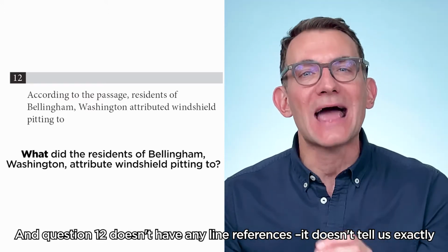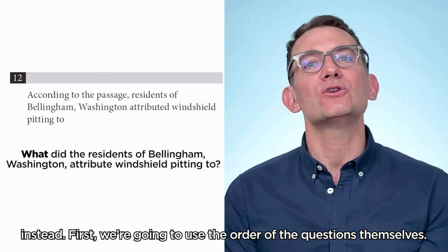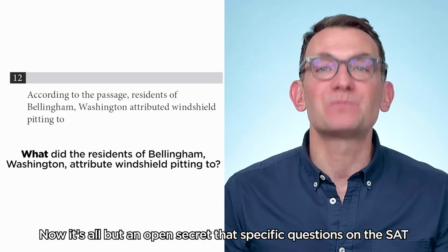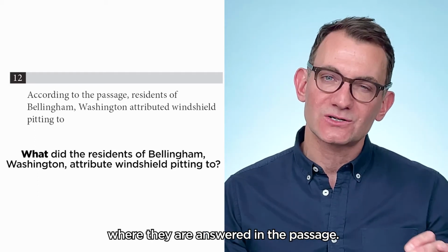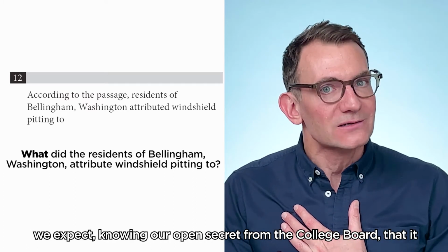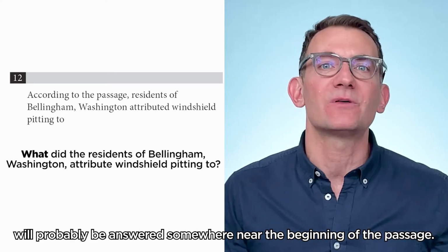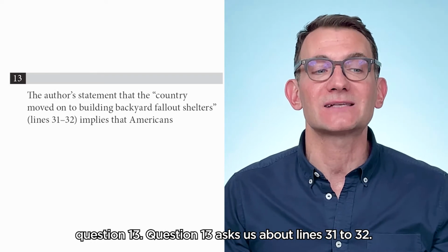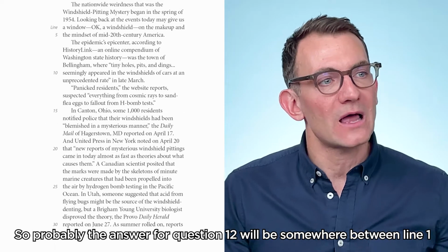It doesn't tell us exactly where to look in the passage, so we're going to use a couple of other tools instead. First, we're going to use the order of the questions themselves. Now, it is all but an open secret that specific questions on the SAT reading test generally come in order according to where they are answered in the passage, which means that as question 12 is the first specific question, we expect, knowing our open secret from the College Board, that it will probably be answered somewhere near the beginning of the passage. That logic is even sharpened if we take a peek at question 13. Question 13 asks us about lines 31 to 32. So probably the answer to question 12 will be somewhere between line 1 and 30.